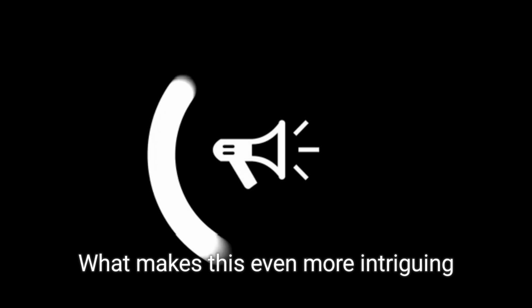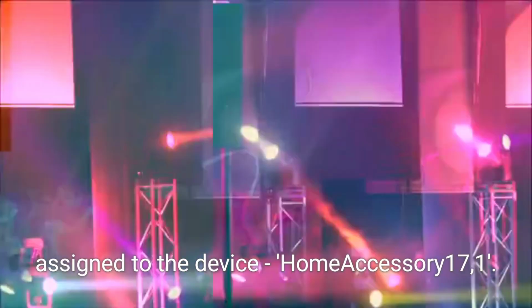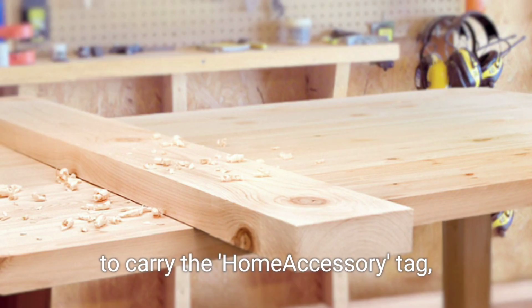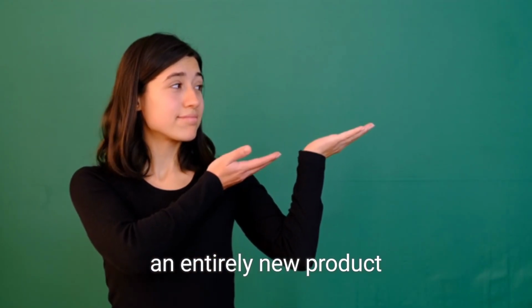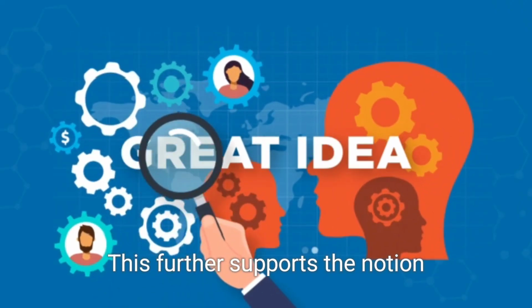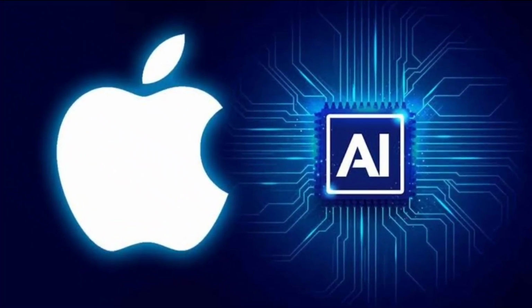What makes this even more intriguing is the code name assigned to the device, Home Accessory 17.1. This is the first Apple device to carry the Home Accessory tag, indicating that it belongs to an entirely new product category. This further supports the notion that this could be the revolutionary HomePod with display device, unlike anything Apple has released before. But that's not all.